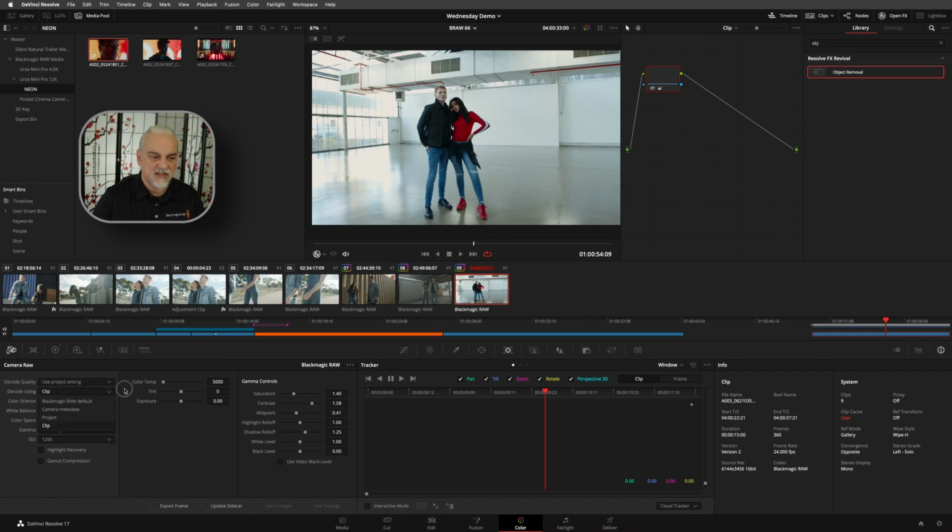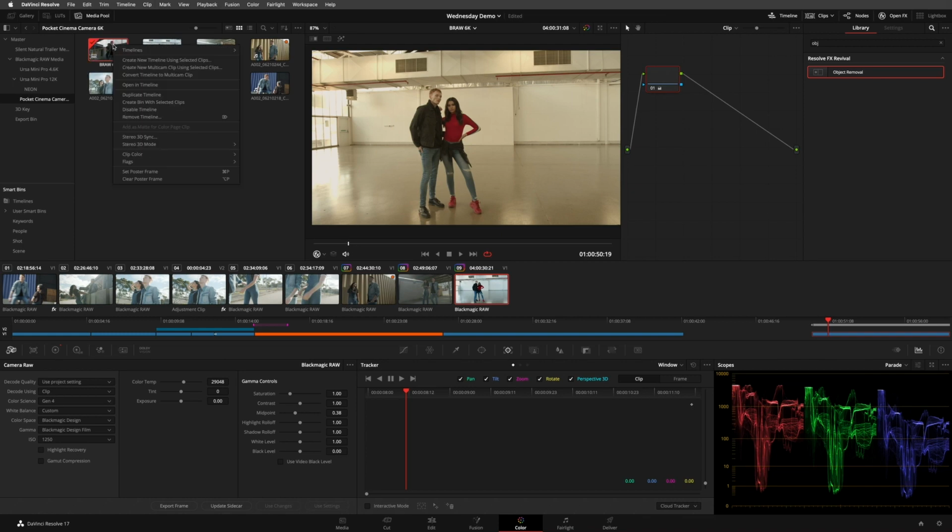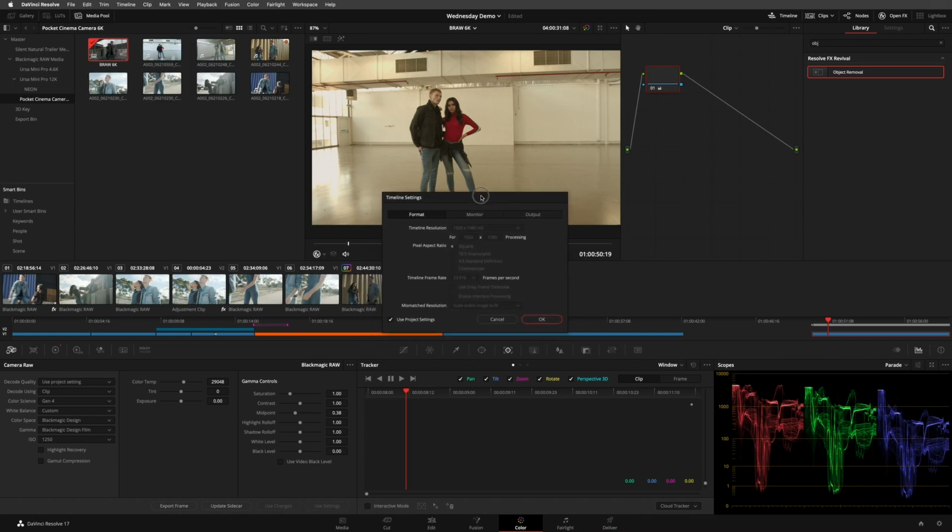And I'm decoding using a clip so that I can override some of this with the ISO. And here, let's say 2000 ISO, 5000 ISO, right? I can adjust this. It was shot at 1250, and that's where I want it again. And this is 6K media and a 1080 timeline, just like the tricks we were pulling with the 12K media. So here we go, Pocket Cinema Camera 6K. Timeline settings are using the project settings.